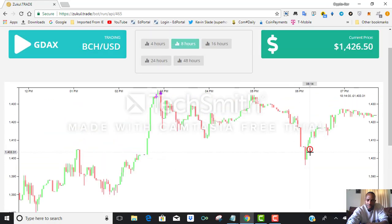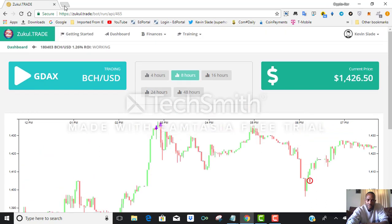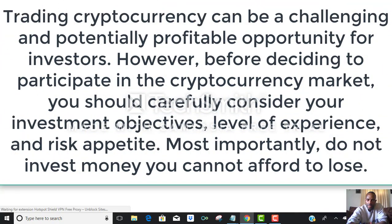Okay, so this is one that needs to be addressed. It tried to buy. It's possible that I just didn't have the money in my account. Let's go here. I need to check the GDAX.